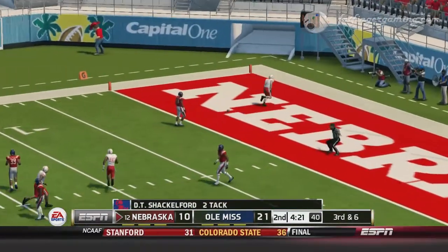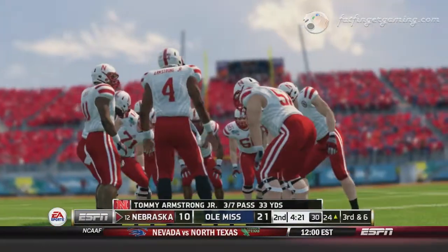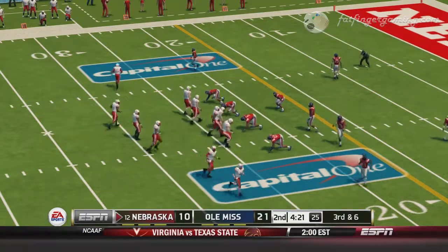Trying to get it to the tight end, but it falls to the ground. Boy, that was a rocket. If the receiver didn't come down with it, the quarterback made sure nobody else was going to come down with it either. So we're looking at another third down here.